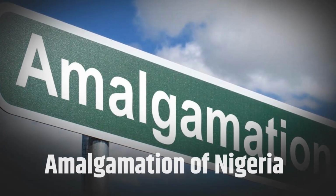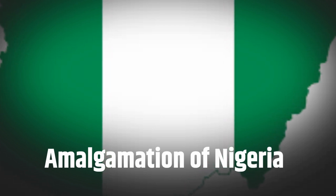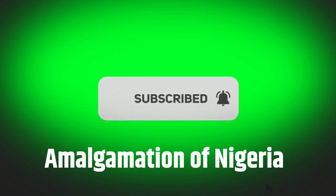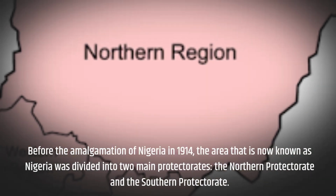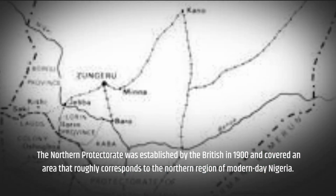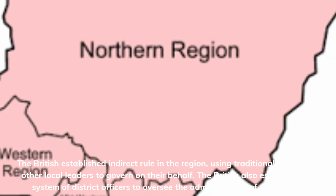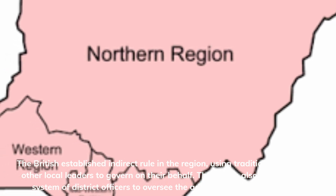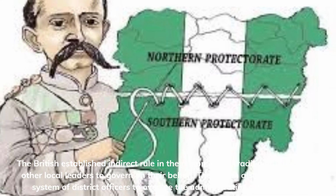The amalgamation of Nigeria. Before the amalgamation of Nigeria in 1914, the area that is now known as Nigeria was divided into two main protectorates, the Northern Protectorate and the Southern Protectorate. The Northern Protectorate was established by the British in 1900 and covered an area that roughly corresponds to the northern region of modern-day Nigeria. The British established indirect rule in the region, using traditional rulers and other local leaders to govern on their behalf. The British also established a system of district officers to oversee the administration of the region.